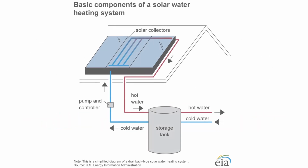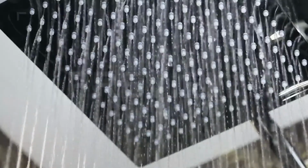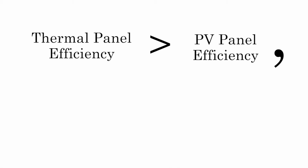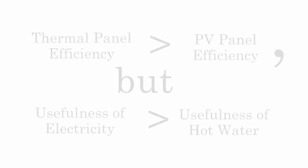Thermal panels consist of a winding pipe filled with water covered in a dark coating to absorb radiation from the sun and heat the water in the process. This heated water is then used as hot water for your everyday home uses like bathing or washing. So with this higher efficiency in thermal panels, there must be something the PV panels aren't capturing. Likewise, there is something in the spectrum that is converted to electricity using PV, with electricity being a much more desirable and versatile form of energy than heated water.